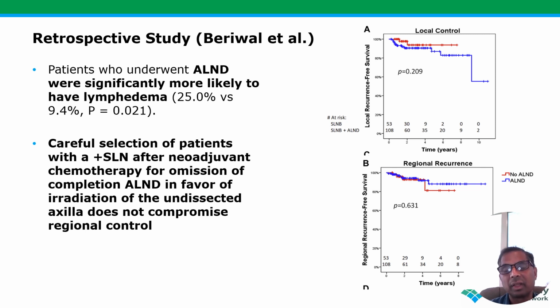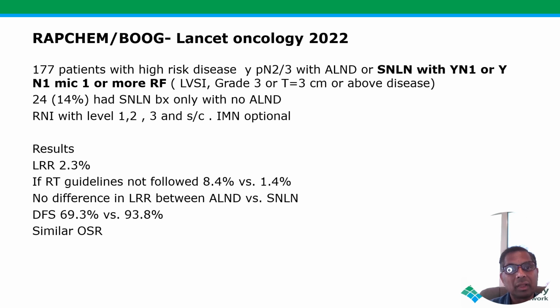But that being said, if women decline surgery, then there are some data to suggest what may happen. So carefully selected radiation in lieu of axillary lymph node dissection is an option, but we need more data.